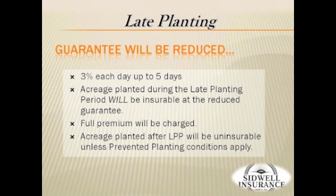Something to remember on preventive planting for canola. There were some people that wanted to turn in claims, but because you can still go to another crop, you can still go to a wheat crop because the wheat planting periods are till November 30th in most areas. It is very difficult to get a preventive planting claim paid on canola because there are other crops you can go to. 3% per day for 5 days.